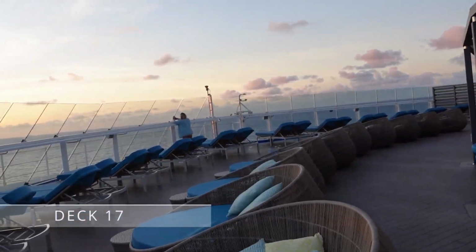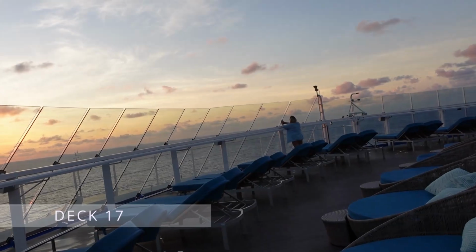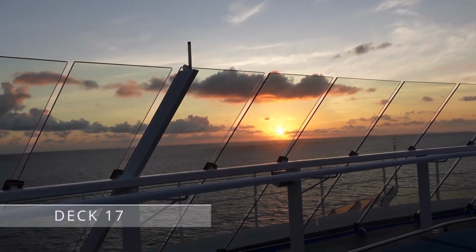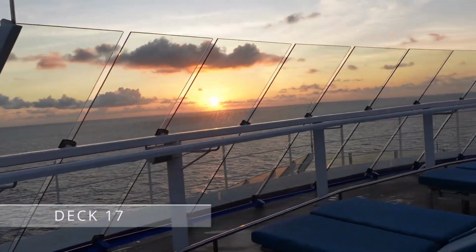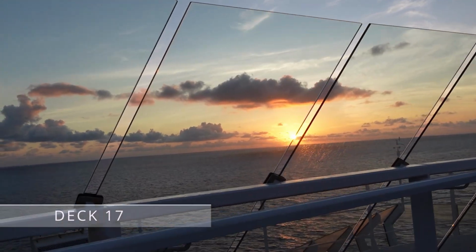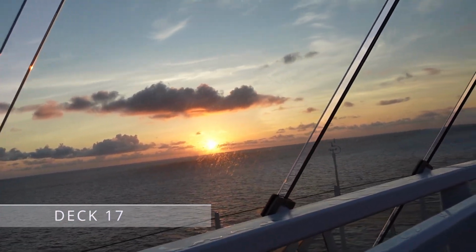But man, you're at the front of the ship, and this is the view of the sunrise from here. Isn't that beautiful? It's amazing. Wow.